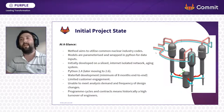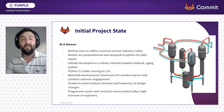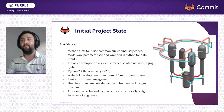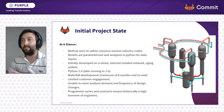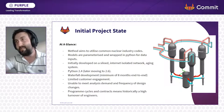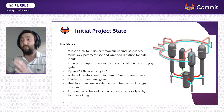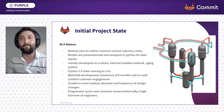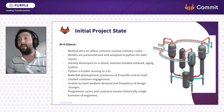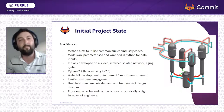So at a glance, our project and our method utilizes common nuclear codes. We've broken all of our models down into aspects. On the right there, you'll see steam generators and pressurizers and the RPV. We've got a model for each of those bits, and each of the models are wrapped in Python so that we can put what data we need into them. And at runtime, all of those models are stitched together so that we get a whole plant model.